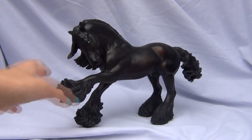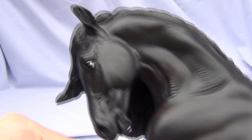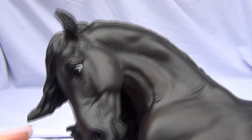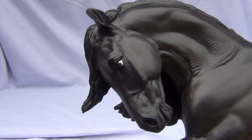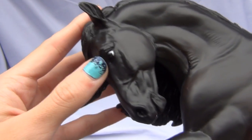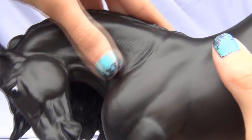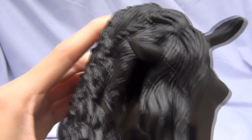But I still think he is a really pretty model, even though his coloring is pretty simple. Let's get a closer look at him. Here we can see his face. Now, this is the one part I really wish they would have done something different with, and that is his eye. They really just did a plain black and white eye, and as we're going to see later on, Diablo DC's eye is much more detailed than Dagdiga's eye here.